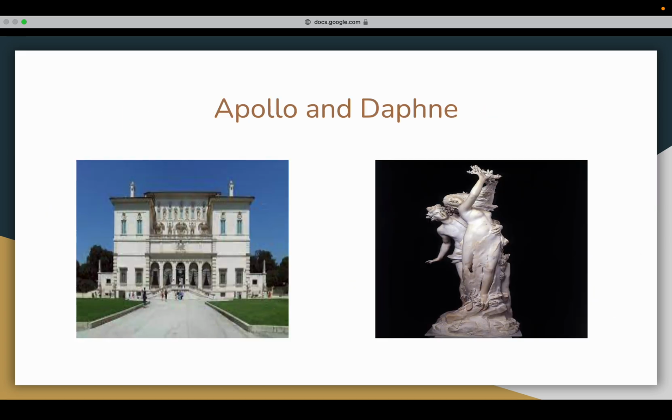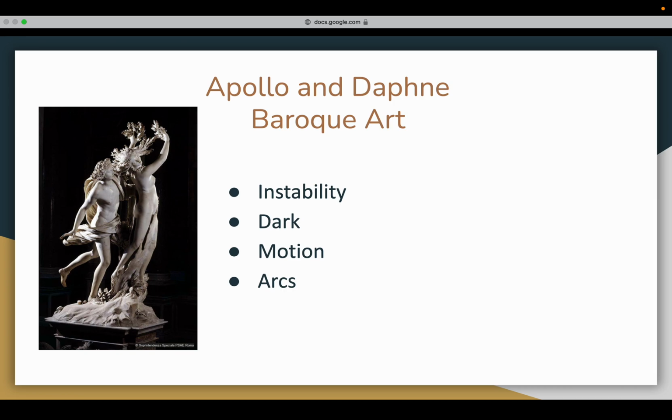We can take a look at Apollo and Daphne by Bernini. This sculpture was made between 1622 and 1625. It measures 243 centimeters, and it is located at the Gallery Borghese. This sculpture is a really good representation of Baroque art.